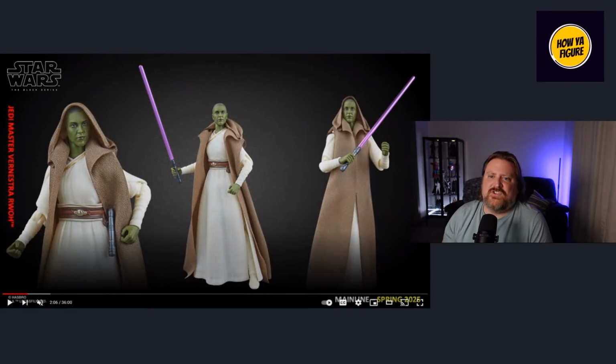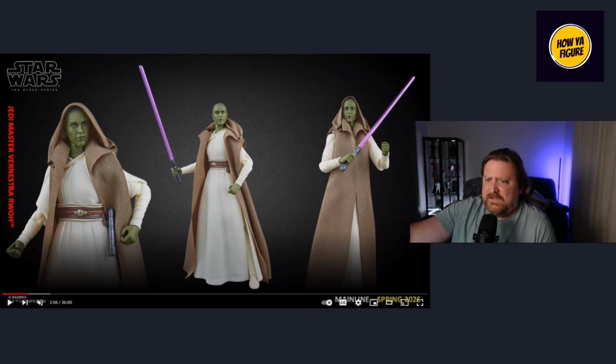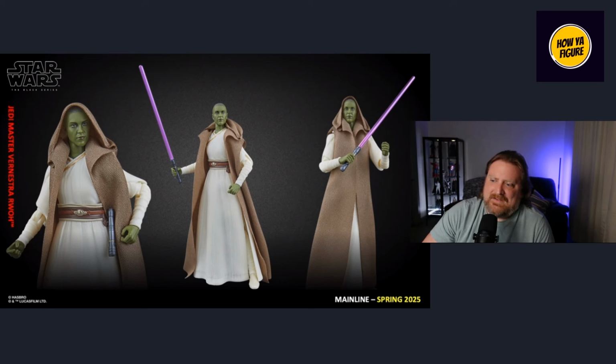And we have Jedi Master Vernestra Rio from Star Wars The Black Series. If I messed up that last name, I apologize. But this one is definitely one I'm probably going to be passing on. But again, really cool figure. You got the purple lightsaber. You got a cool character design here. You got a Jedi here. So your mileage may vary on if that is a line you want to collect. This is the main line, and it will be coming out in spring 2025.